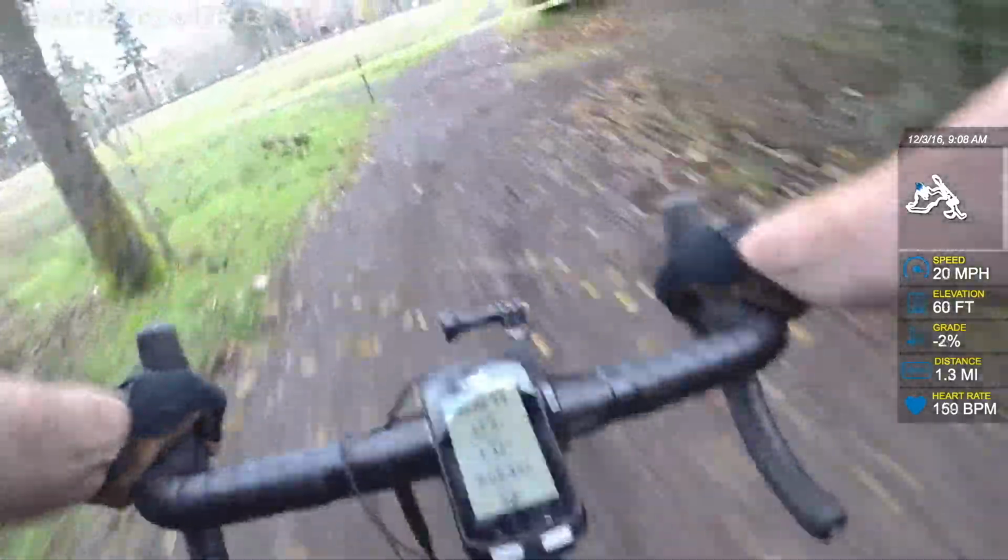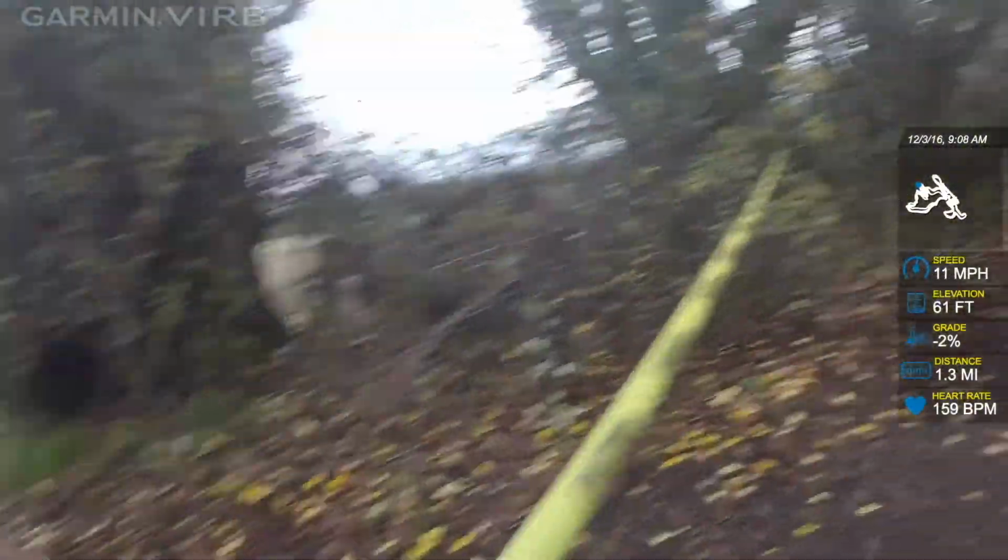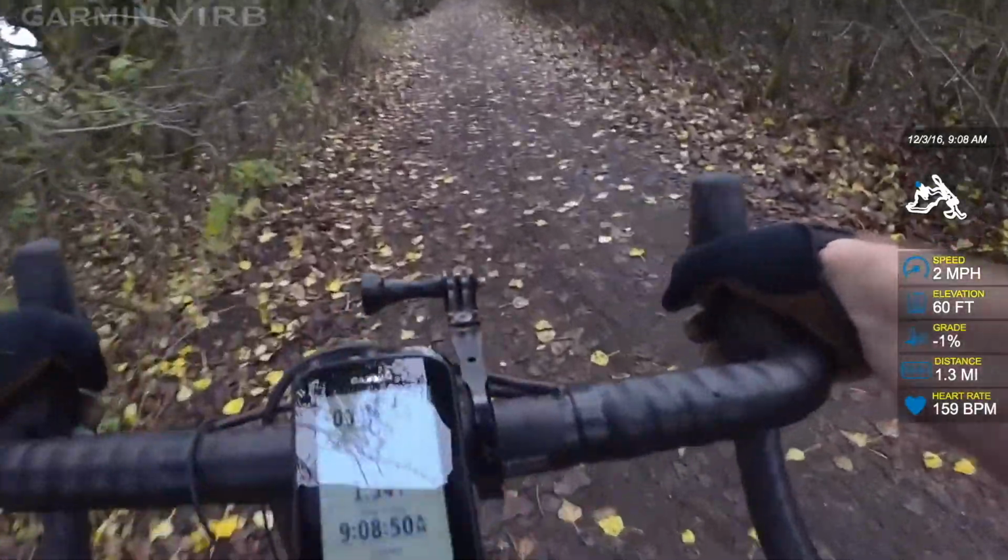But right behind me was Ruben, and he's using a set of calipers. He wasn't able to stop in time, so he went right through the tape. So we had a good laugh about that later.